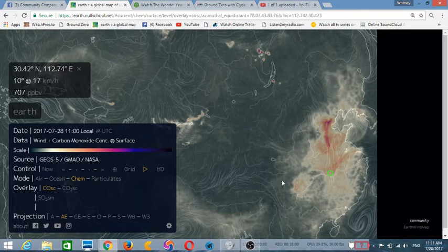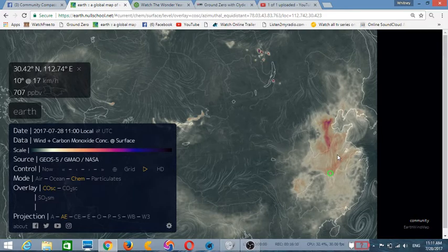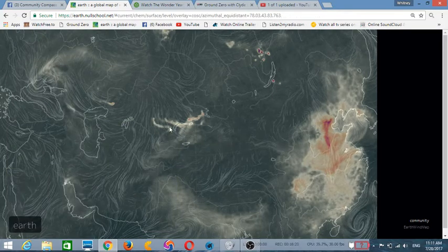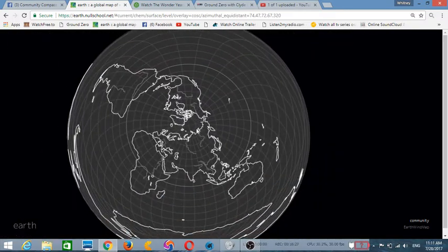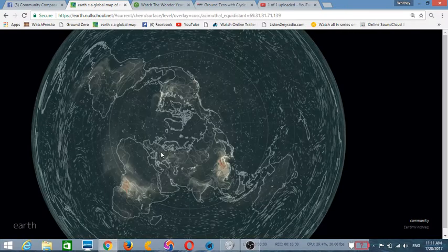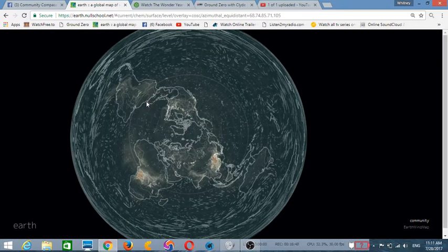I don't know. Oh, they got a nice little spinner here too going. It's pretty sweet. But look, the wind's pretty low, so that's why this is all probably just sitting here. But good for them. Y'all are in your own filth over there as far as I'm concerned, because the planet's really big. It's a big one. Whoa, I gotta reorient. Sorry. So that's the planet for pollution.